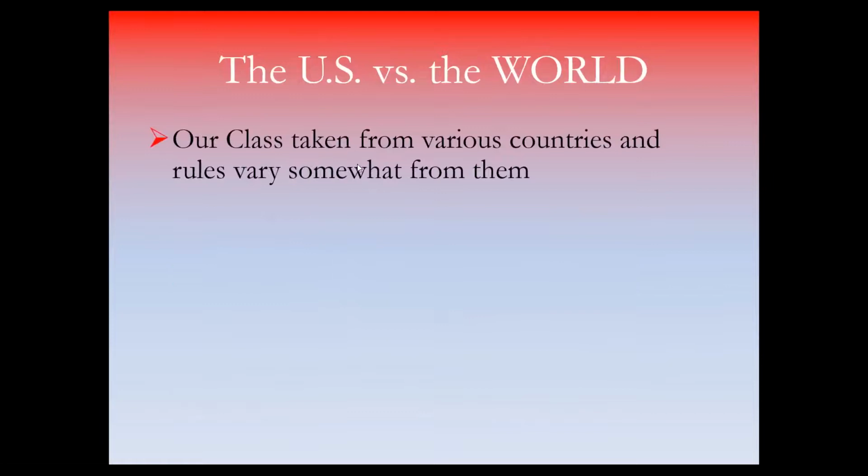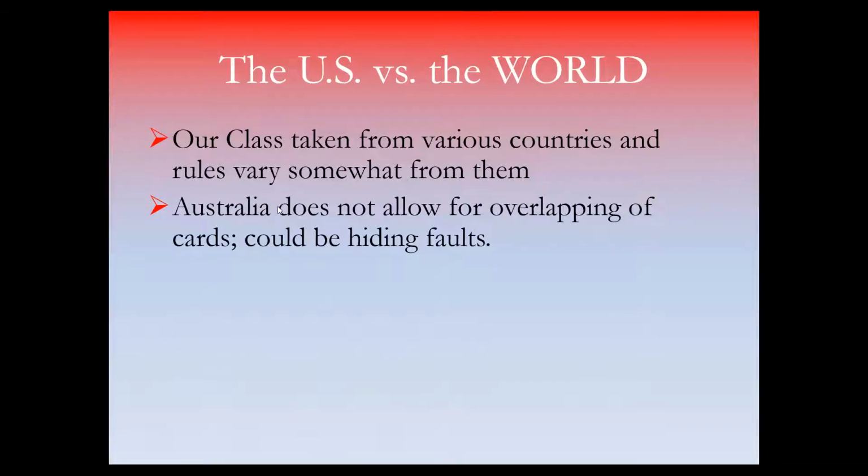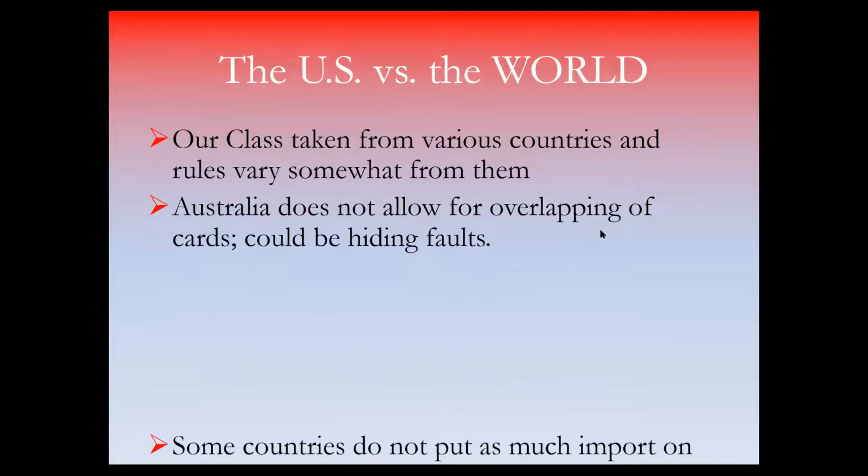Okay. Our class was taken, as I've said, we stole from the Southern Hemisphere. Thank you, South Africa and Australia. In fact, I actually got the GREVs and IREVs from Australia and took all that data as well as South Africa and devised our own scoring system, which eventually became FIP based. And I found this out personally when I exhibited in Australia. They were not amused at my overlapping of cards. In fact, they dinged me pretty heavily on that.